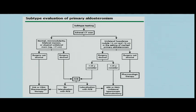After you confirm the case, you need to find out whether it's unilateral or bilateral disease. The first test you would order is a CAT scan. If the CAT scan is normal, or it shows micronodularity, or it shows a bilateral mass, or the mass is atypical, and if the patient doesn't want surgery, start treatment with a mineralocorticoid receptor antagonist. But if the patient wants surgery, send that patient for adrenal venous sampling to find out which side is producing more, if it is unilateral disease. If it lateralizes, if it is unilateral disease, send that patient for surgery. But if it doesn't lateralize, meaning it is bilateral disease, start a mineralocorticoid receptor antagonist.